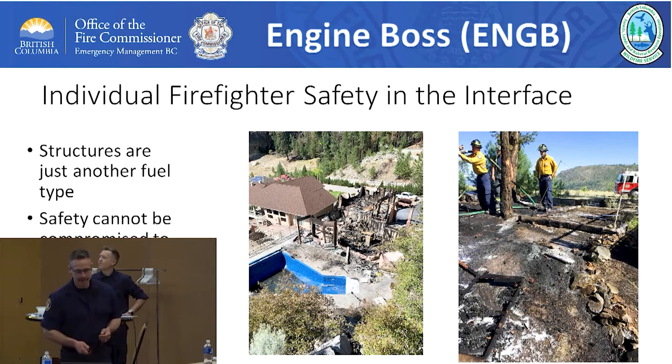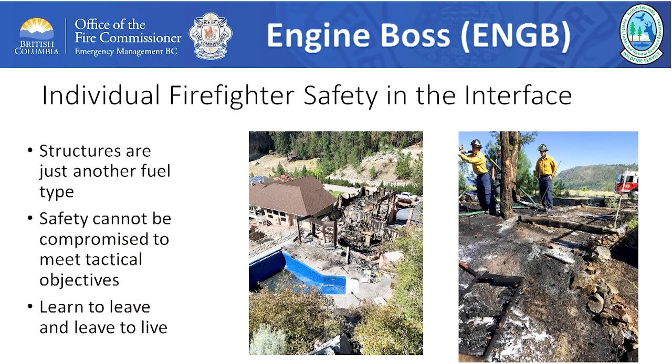They're not worth risking your life for. We don't compromise safety to meet tactical objectives. Okay, we keep hammering it over and over on this. What does that mean? It means that if you're given a task and you can't do it safely, you don't do it. And that is a constant factor. It could change throughout the day. What a fire is doing at 9 o'clock in the morning, is it the same as what it's doing at 1600 potentially? So you have to constantly evaluate your tactical conditions. If it's not safe to do so, then don't do it. And there's that expression, learn to leave and leave to live. This here is the fire that we lost at Christie Mountain this past summer, the house.